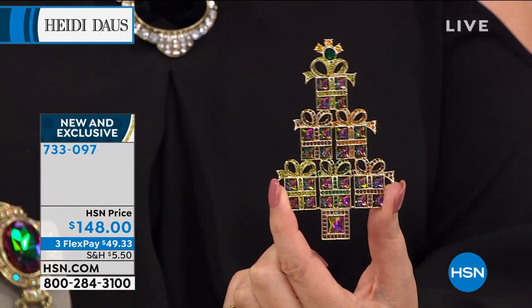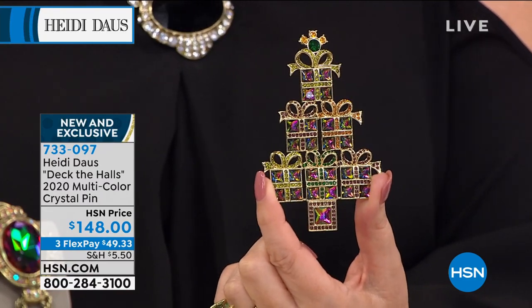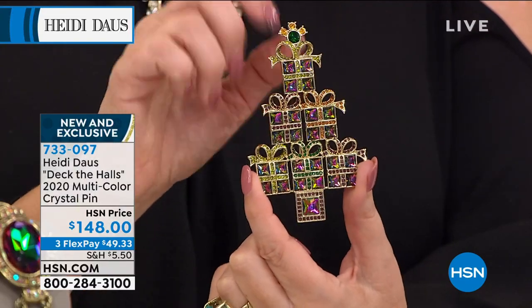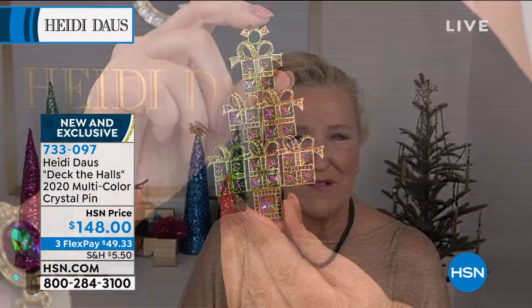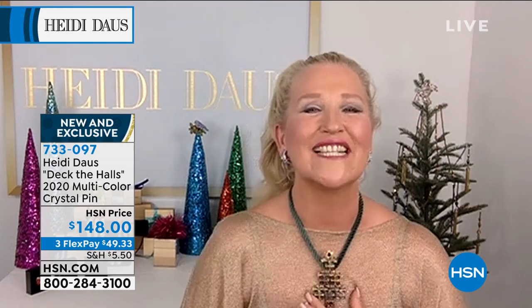Yeah, it's on my card. The whole edition is 150. We're launching it right here, right now, new and exclusive. You guys are the very first ones to see it. This is such a wow piece. If you're a true Heidi fan, you need to have this in your collection. Absolutely, this is Deco the Halls. It's not Deck, it's called Deco the Halls. And it's really quite a magnificent Christmas brooch that we all love collecting.